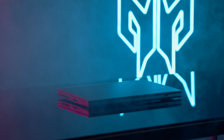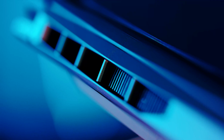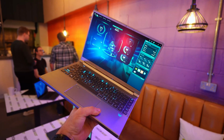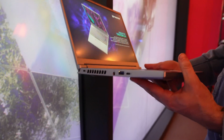Now, my favorite, the Predator Triton 14, coming in at only 1.7 kilograms, is packing an Intel i7 13700H processor, up to 32 gigabytes of LPDDR5 6400 RAM, and either an RTX 4050 or 4070. It has the same resolution as the Helios Neo, but this time with a 250 Hz display, 600 nits of brightness and HDR 600. And this time we're also moving towards mini LED displays. This is expected to be available around June as well, again with a price tag of £1,999.